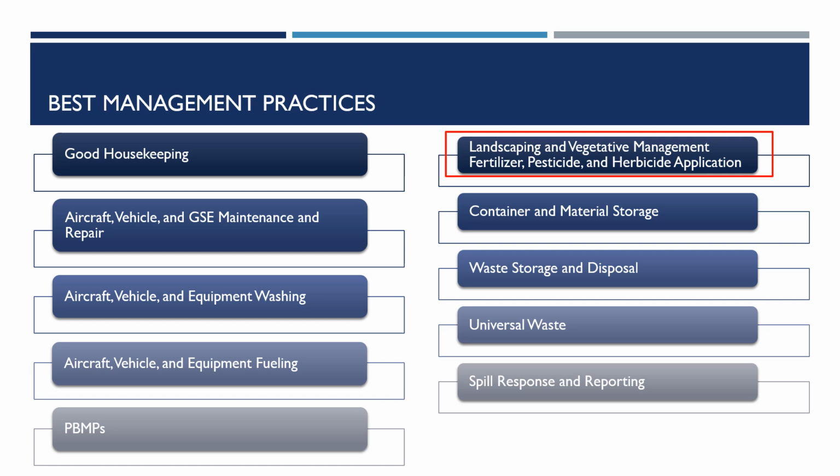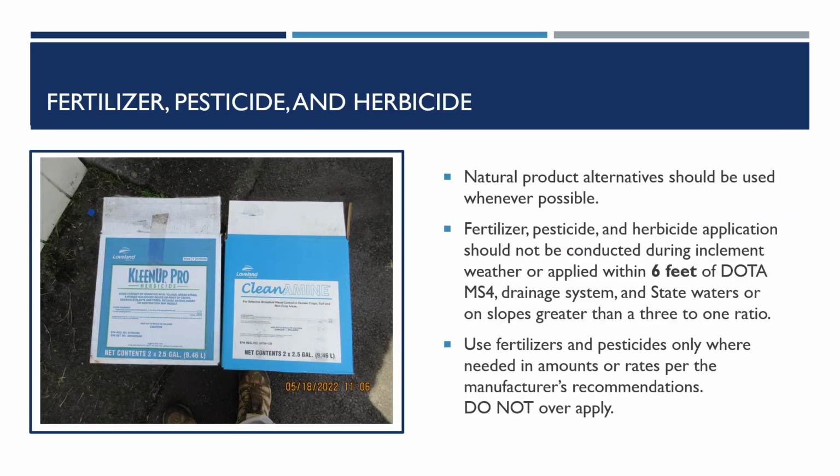Pesticides, such as herbicides and insecticides, are used to control weeds and harmful organisms in areas at the facility. These products are harmful if discharged into the storm drainage system, as they can also kill aquatic species and impact water quality. Natural product alternatives should be used whenever possible.